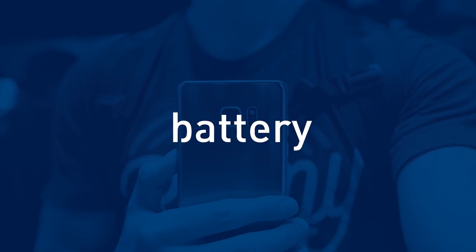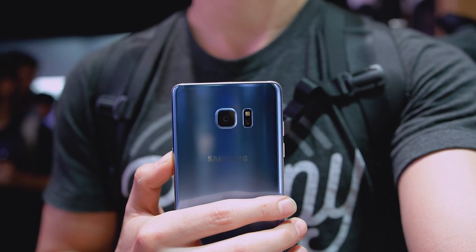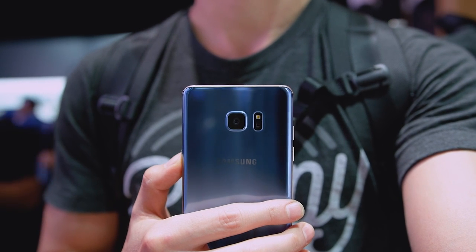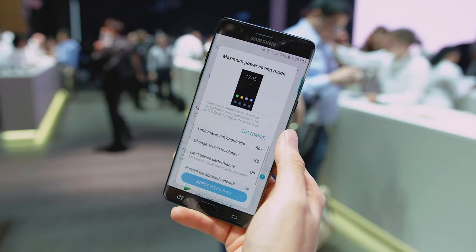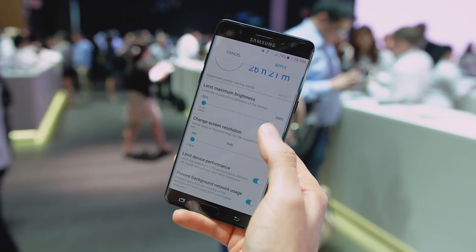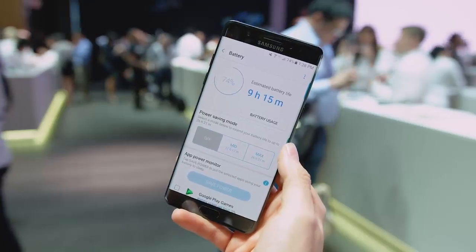Lastly, at number 10 is the Note 7's battery, which sizes in at 3500 milliamps. Honestly, I wish Samsung maybe would have reached a little higher as far as battery life goes, maybe somewhere in the 4000 milliamp range. But nonetheless, it's the biggest capacity on any Note and should get you through the day. On top of that, Samsung has also introduced a deeper level of control over battery life. So no longer do you have just a couple basic modes, you can actually really dive in there, dig deep, and fine tune it to your needs.